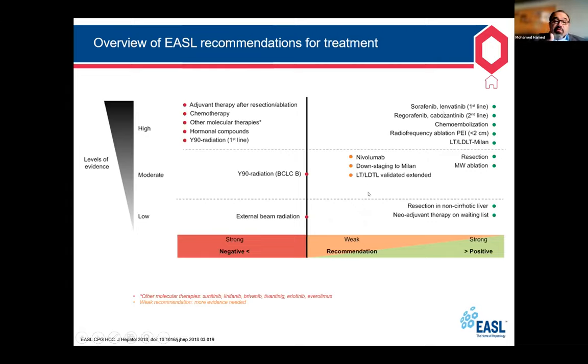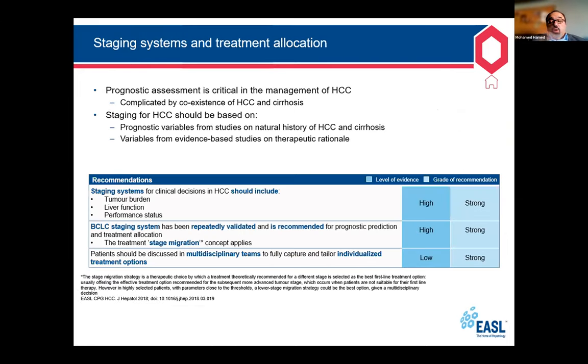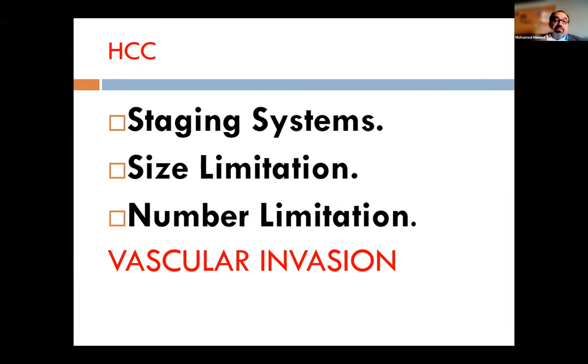And so the level of evidence and strong recommendation regarding the choices for HCC, we know it's a dynamic process, and all the world groups now revise the choices for treating HCC. The tumor burden, liver function, and performance status are two very important pillars in taking a decision for the patient. We face a lot of problems regarding HCC, regarding the different staging systems, the size limitation, the number limitation, and the vascular invasion.